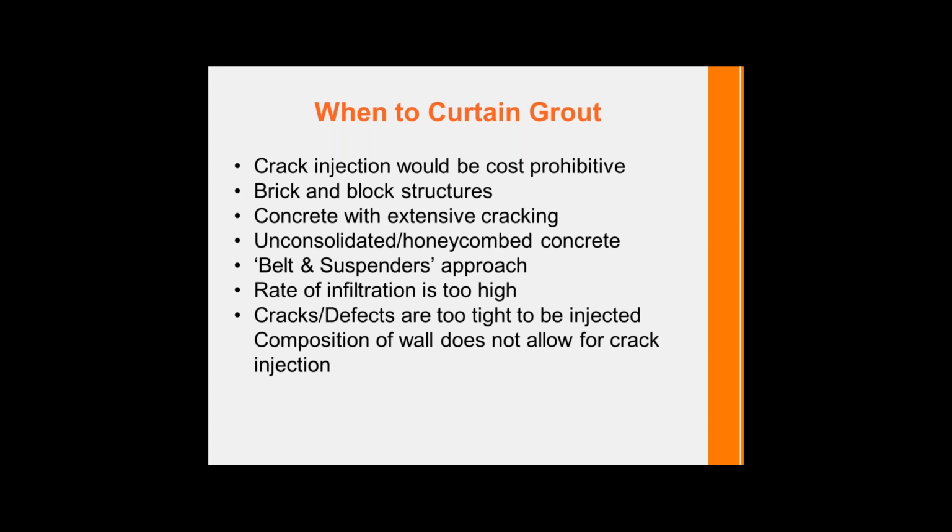Concrete with extensive cracking. I know we've all seen at some point in time where you approach a concrete wall, maybe it's a tank wall, and you've got an extensive network, or what we call spider webbing, of cracks, and you know that you're going to have to put 1,000 ports in a 5 square foot place to try to crack inject. So in some of those cases, you're better off looking at curtain grouting as an option. Unconsolidated honeycomb concrete or mal-consolidation. Typically, you want to go ahead and pump behind the wall instead of trying to pump into a honeycomb because drilling into that's going to be problematic anyway.